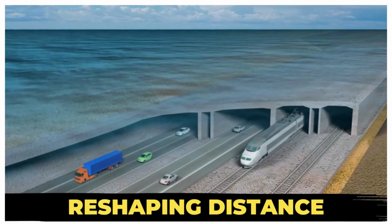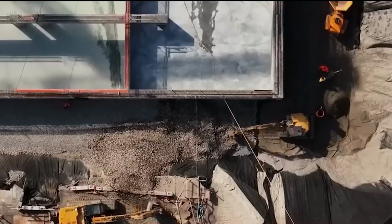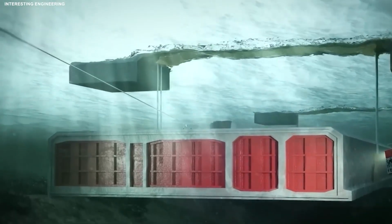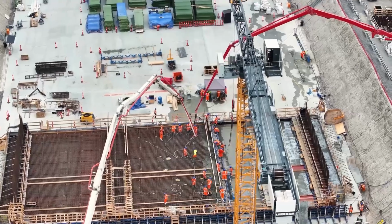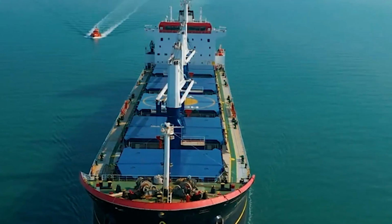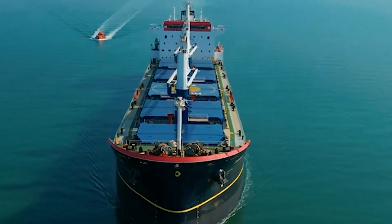Reshaping distance. What makes the Fehmarnbelt Tunnel so fascinating is that it is not trying to invent a new continent or create some flashy science fiction future. It is doing something quieter and, in some ways, more powerful. It is trying to make Europe feel smaller. Not on a map, but in the way goods move, in the way train schedules tighten, and in the way businesses start treating Northern and Central Europe as a more connected space.